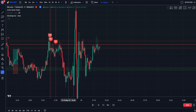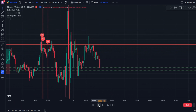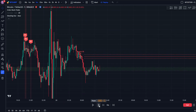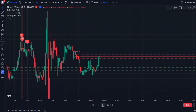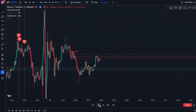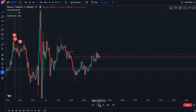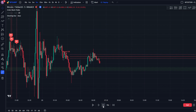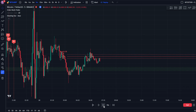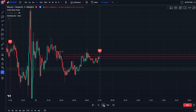So okay, now we are waiting for the formation of the bearish order block. Here we have a bearish order block formation. Now we're waiting for a shooting star. Okay, no shooting star formation. As you guys can see, you must wait for the candle to close before you have the signal. So as you guys can see, that was in the middle of the candle and there's no shooting star formation. Same thing here. You want to wait for the candle to close first.